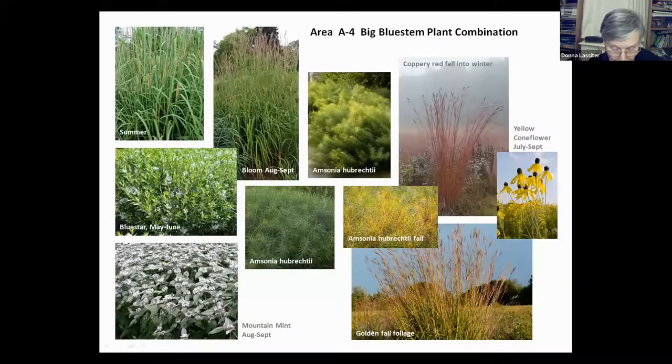Area A4, big bluestem. This is the species of bluestem. So this area is big bluestem, and this is the straight species, which is very tall. It's about 6 feet high or so. It's very good, I've learned, to interplant with meadow flowers that like some support. But this was planned, I didn't know that then, with mountain mint, threadleaf blue star, and yellow coneflower.